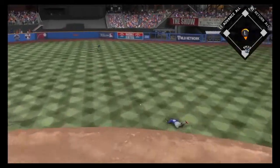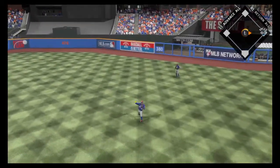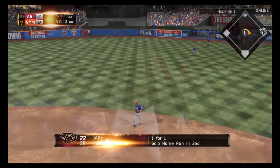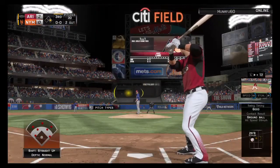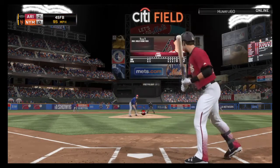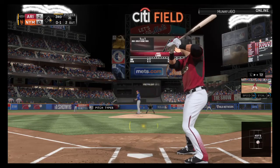Hit hard on the ground to second. A dive, but he can't get it. It's through into the outfield. Jake Lamb stands in again. He got a hold of one and went yard in his first plate appearance. Well, that was a fastball that he hit then, so we'll see if they go after him with hard stuff again. And that's dead center for strike 1.